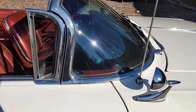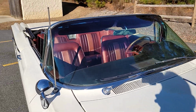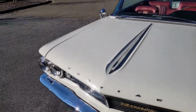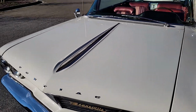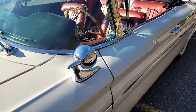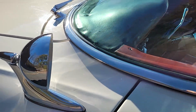Look at that sweet wraparound windshield. Just love those. Look at that. That spear on the top of that hood. If that's not automotive artwork, I don't know what is. Man, it's gorgeous. I think I'm in love. Look at these forward mounted rear view mirrors. So cool.